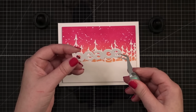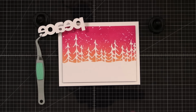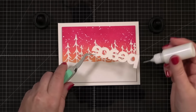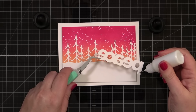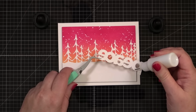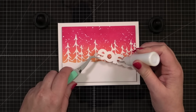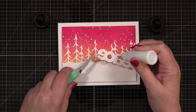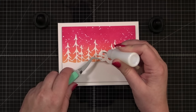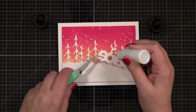Now let's get our good tweezers. These are my new Simon Says Stamp tweezers that are only for gluing now, meaning for adhering things. And I'm going to take my little bit of Gina K Connect glue, and we're just going to put a little glue on the back here. That way I have a little more wiggle room, and this will hold this in place nicely without oozing out. And even if it does ooze out, that's okay because it dries clear.